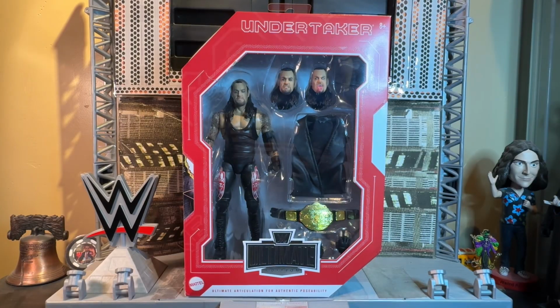But before we take a closer look at the packaging, I just want to say, yes, there will be a comparison between the other Undertakers in my collection. You don't want to miss that. So let's take a closer look at the packaging.